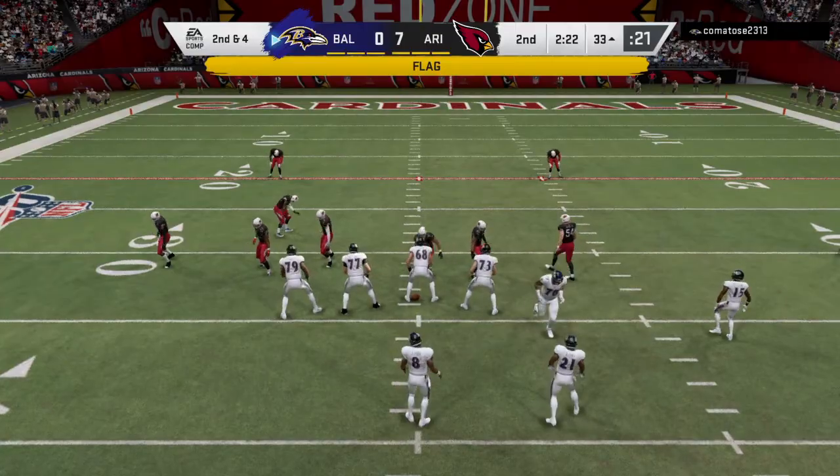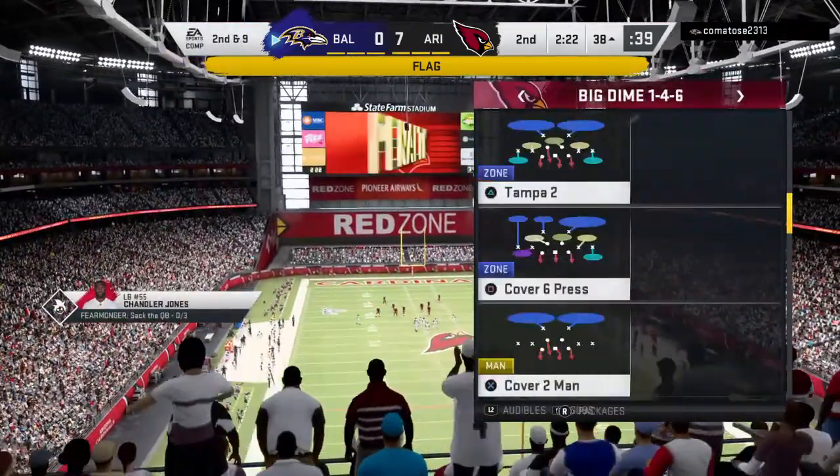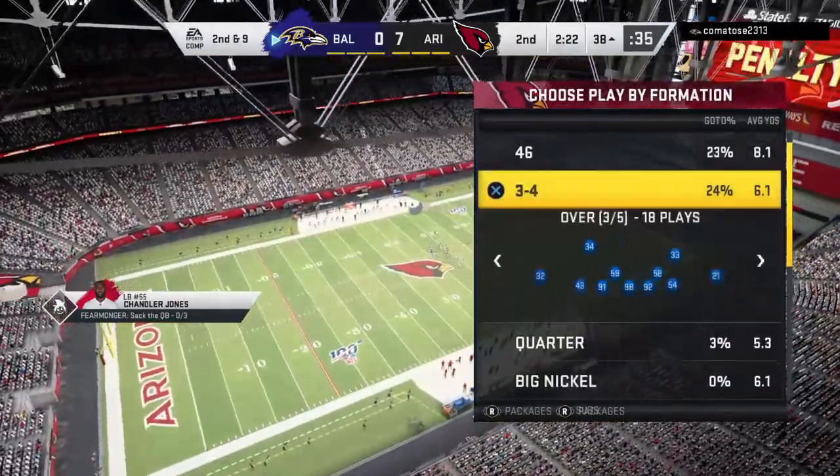And, Charles, this infraction's going to be against the offense, false start. Sometimes you have to get up to the line of scrimmage, make sure your team is set before you begin your cadence.